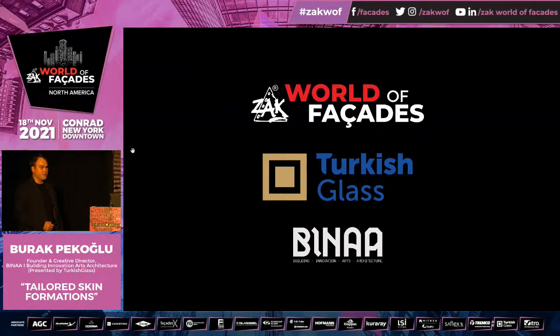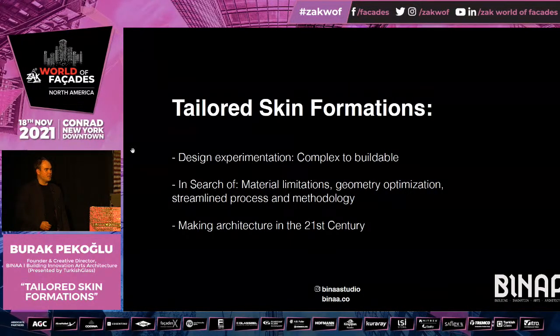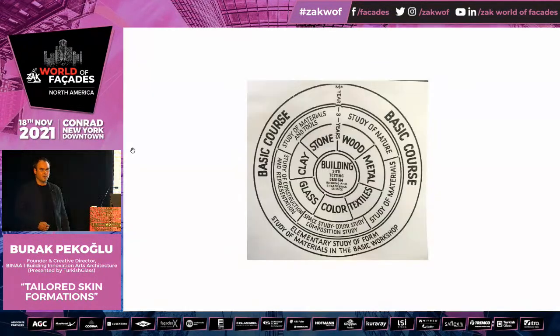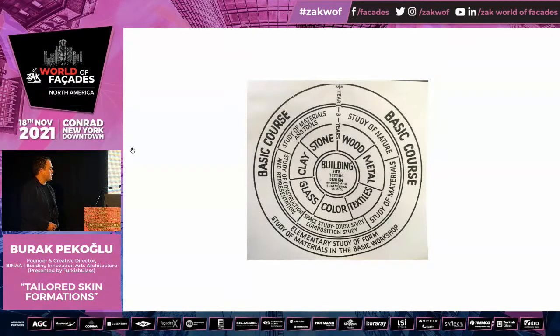I lived in the US for 10 years for education and for my professional practice, and went back to my country and started my own studio. I'm going to talk about facades and some experimentation in that geography, reiterating the idea of materials and energy saving that we have been talking about since morning. Looking at these materials from Bauhaus education, these were the basics that we learned to design with.